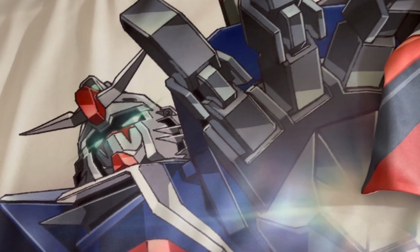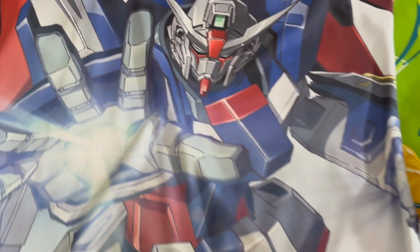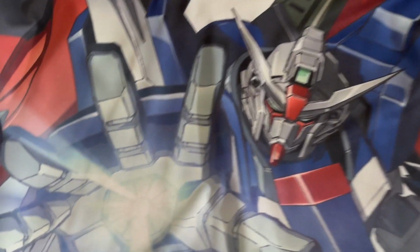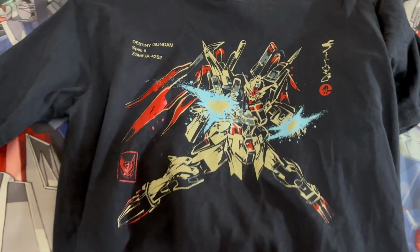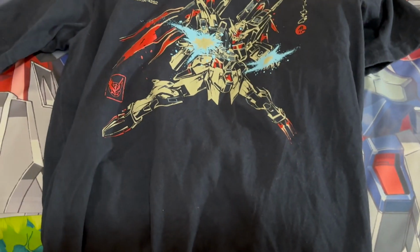Alright, and to end the video, I also have the Premium Bandai Gundam t-shirts. This is the Destiny Gundam Spec 2 looking menacing. And of course, the other one, where he's doing the double palm of fish Shona, looking nice. And of course, the last one, I have the Destiny Spec 2 and the stylized art. Very nice.